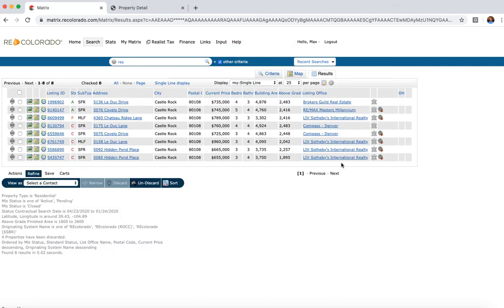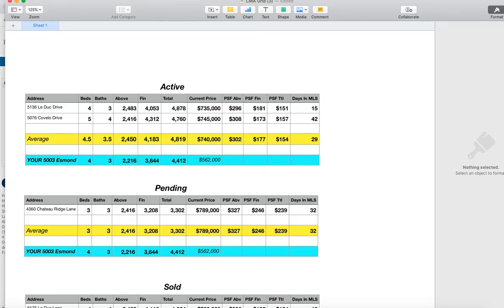And so I take this data and I download it into my own spreadsheet so I can organize it so it makes sense to me. And so out of the 2 actives, they're being priced right there in the mid 7s. You purchased yours for $562. Very similar beds, very similar in baths, very similar in the above ground square footage. The total square footage and the finished square footage is about 400 square feet smaller.